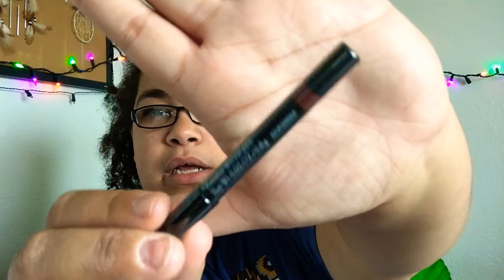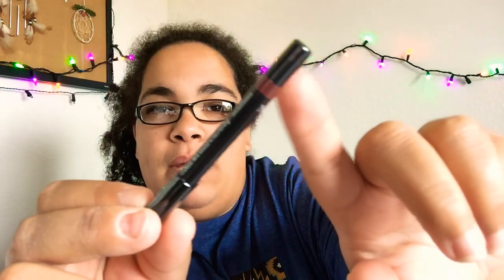Sorry, I'm still nasally. So that's the color right there. I'm not gonna use this because I don't use lip liners, but I will give this to my sister. So yeah, I do share products. I have done that for Christmas time.